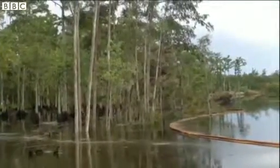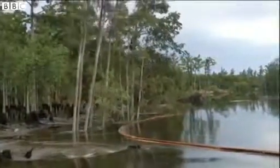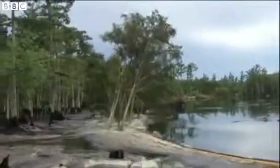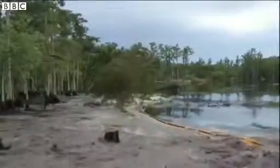In Louisiana, the moment a sinkhole opens up underwater, it's strong enough to swallow entire trees. The months of rain here in Britain have created some potentially dangerous conditions. David Shuckman, BBC News.